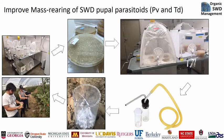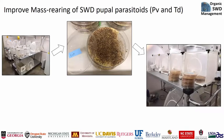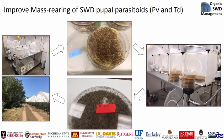This led to a lot of mortality because we were collecting adults. We didn't know their age. We were shipping adults. They were dying in transportation, dying in shipment. So one of the things we did to improve augmentation was to improve our rearing methodology. We went to a dry diet and we also were able to separate out the pupa from the diet. So we could deliver to the parasitoids only pupa of spotted wing Drosophila or melanogaster.